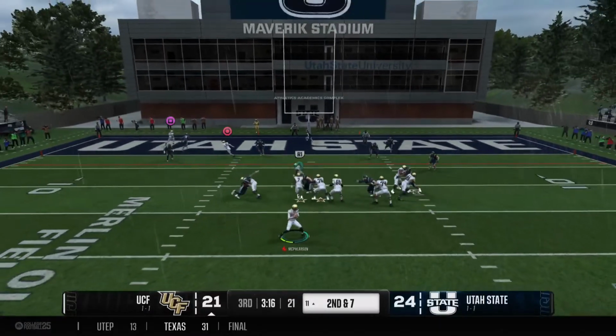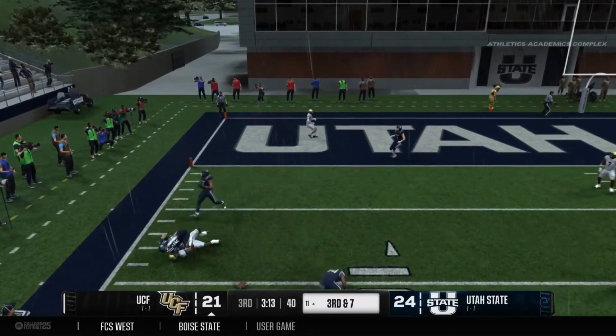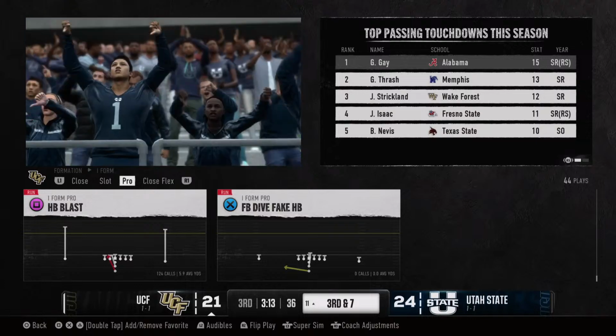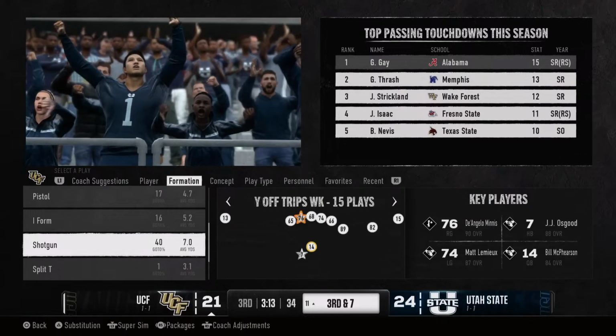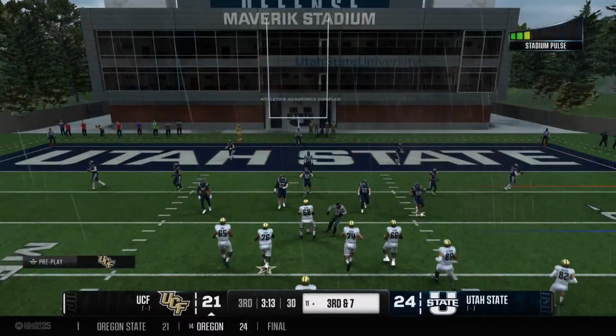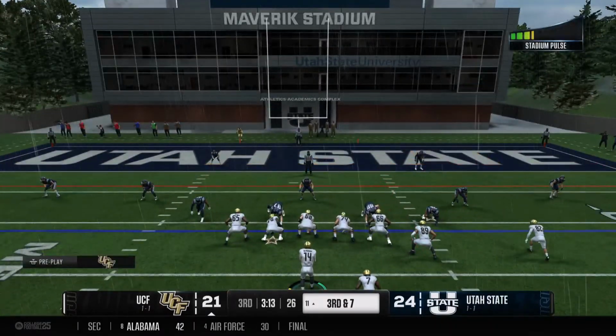Just when they're looking run, now up top. And that's going to be incomplete. A lot of contact on the play, but no flags. It'll be third down. Well, they'd love to move the sticks here and take a shot at it on first and goal.